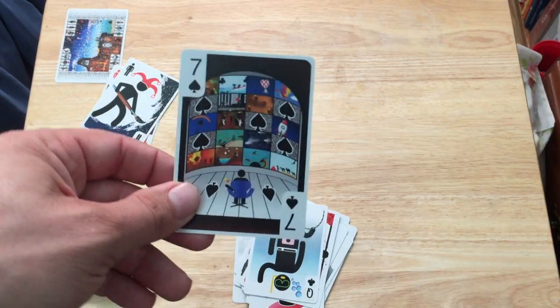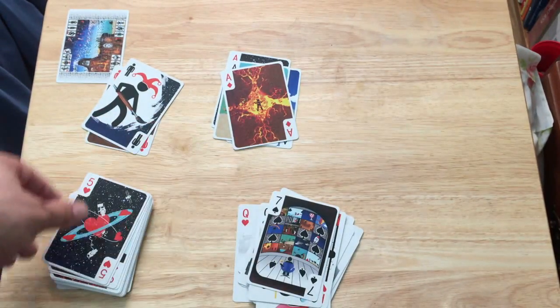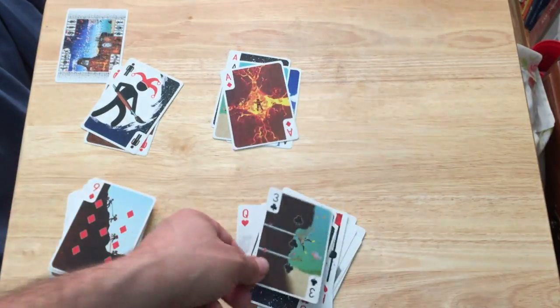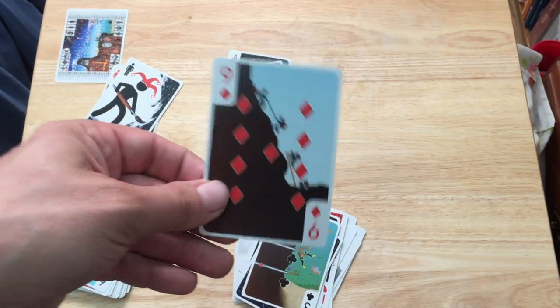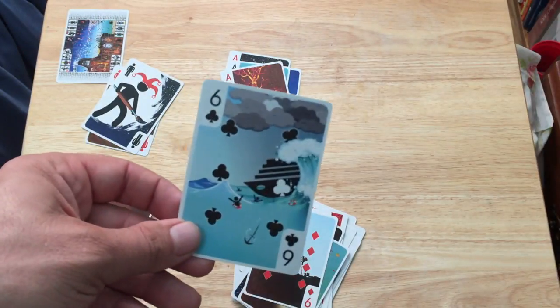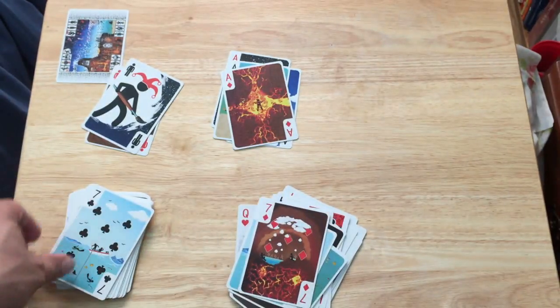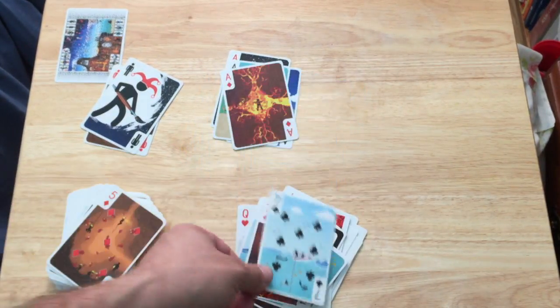And then we get to the number cards. I'll go over them briefly. Like I said, each one is showing you a different aspect of the world. Apologize if I'm going through them a little bit fast. But I don't want to make this a very long video, because I've already essentially reviewed this.